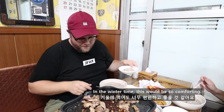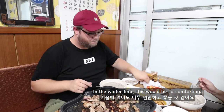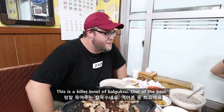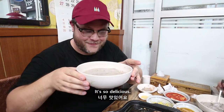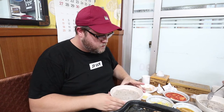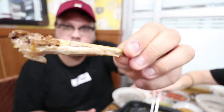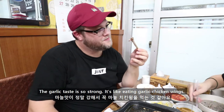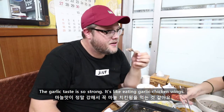Or like in the winter times. Killer bowl of kalguksu. One of the best. It's so delicious. Mm. It's so yummy. The garlic taste is so strong. It's like eating garlic chicken wings.